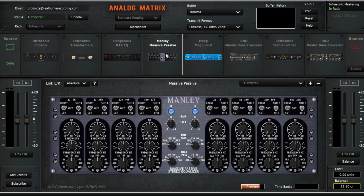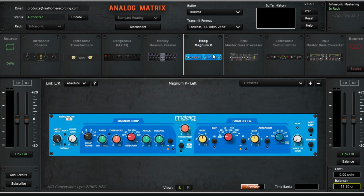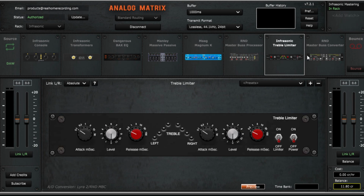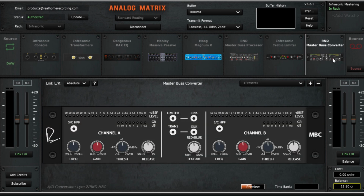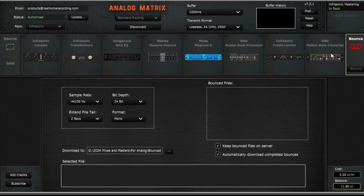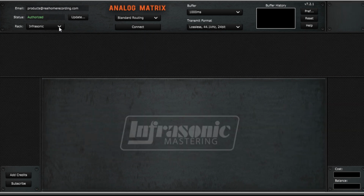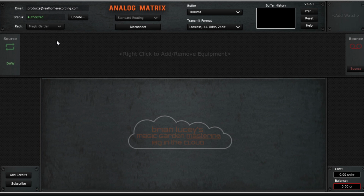There's the Bax EQ, mainly massive passive. There's the Magnum, another Rupert Neve Designs master bus compressor or bus processor. Then we have this, which is like a custom thing. There's the Rupert Neve Designs master bus converter, and that's about it. Let me get rid of this. But I got to disconnect. Jeez, I almost got charged. That would have been very costly.